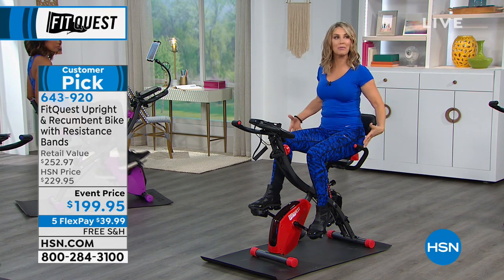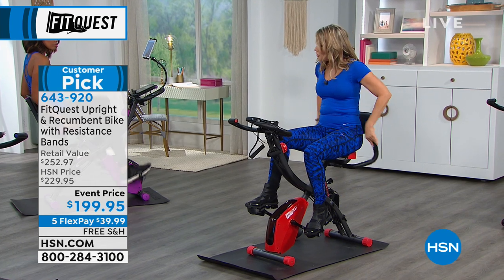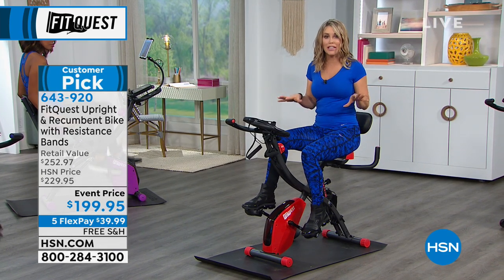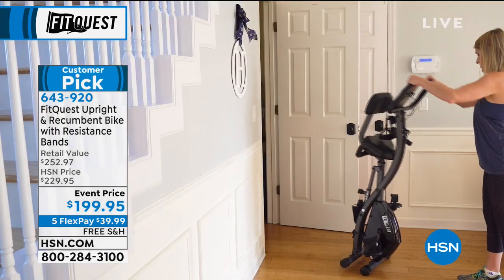If you have large hips and you've got a bike with a bar, then these dig in. So now you can say, I don't want them. I want to push them out of the way. You have all the options you need to work out in comfort on this. Right. And it's portable. And it adjusts to whatever you are. Yes, whatever you are.